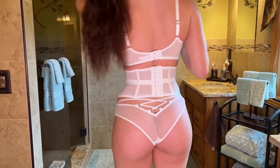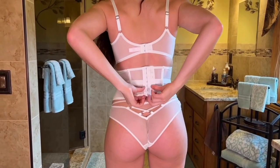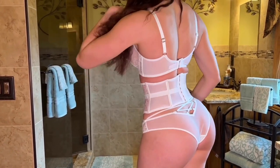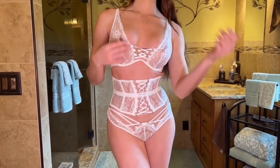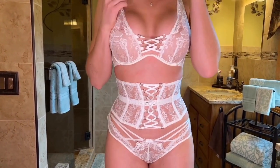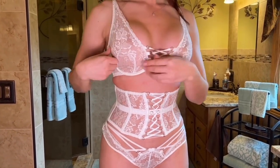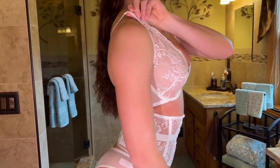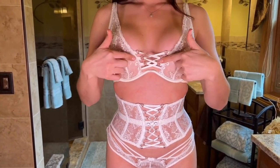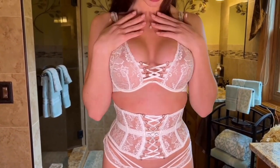The back has three prong adjustable. It's all hidden underneath here. Super seamless. And then the bra is just lace. There's no push up in here, but it does fit great and it does give you a little bit of cleavage. Super soft. So the little corset bands, I love this.